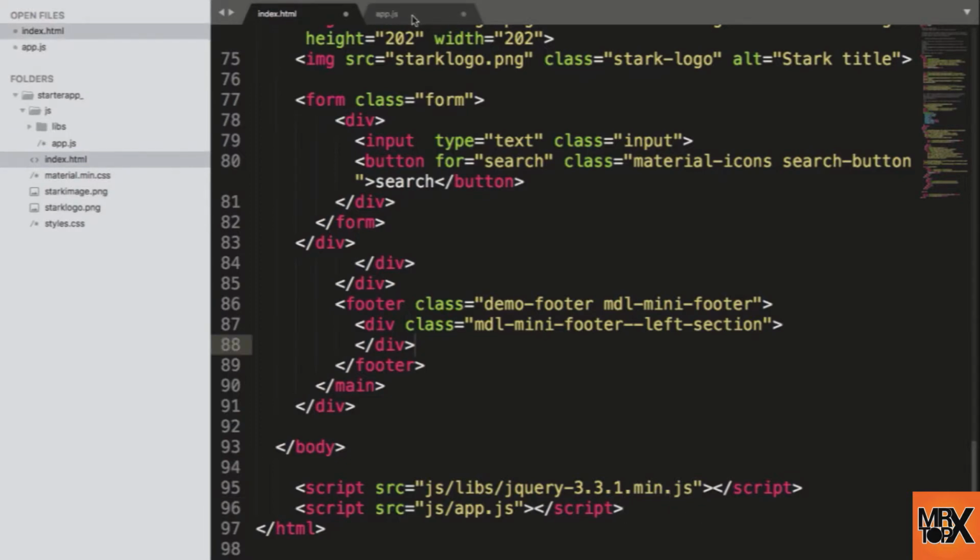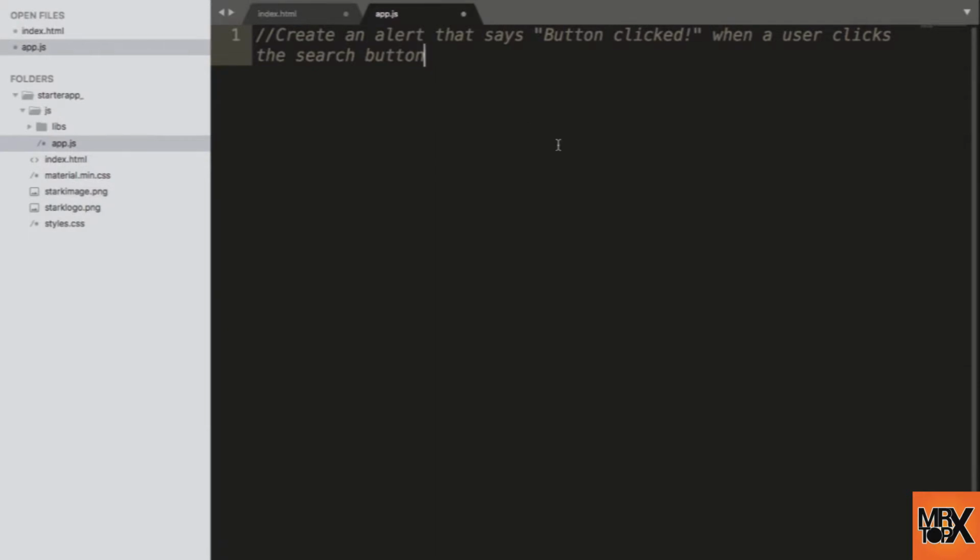Okay, now let's go over to our app where we have this first simple step that we're going to try to take. Create an alert that says button clicked when a user clicks the search button.